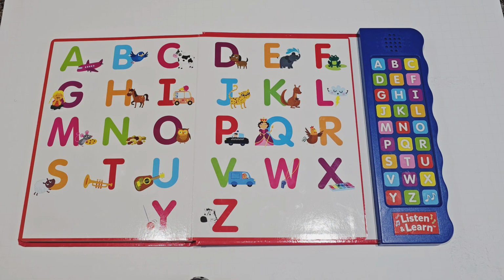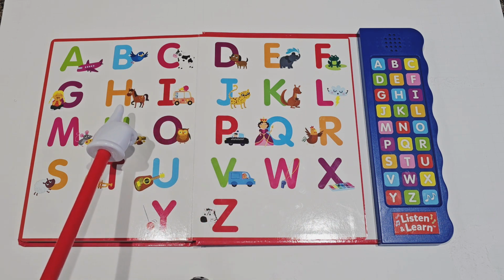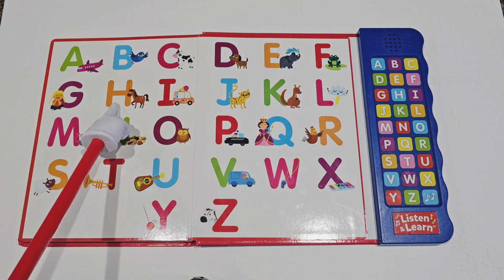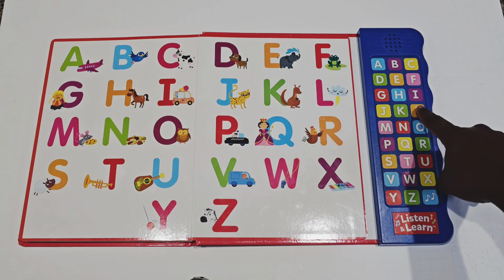H is for horse. Do you see the horse? Great job! H is for horse. Can you say horse? Great job! Our next letter is the letter I.